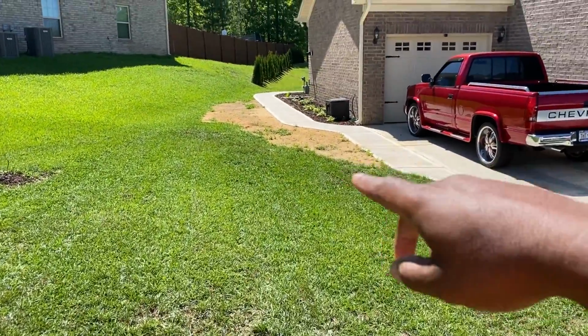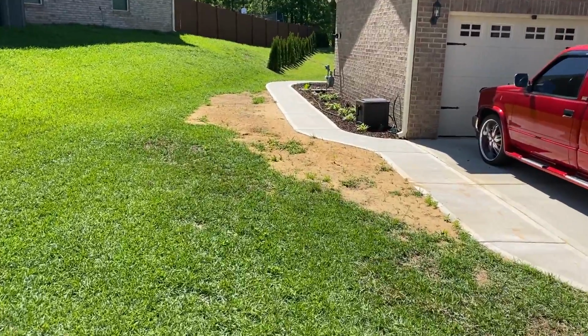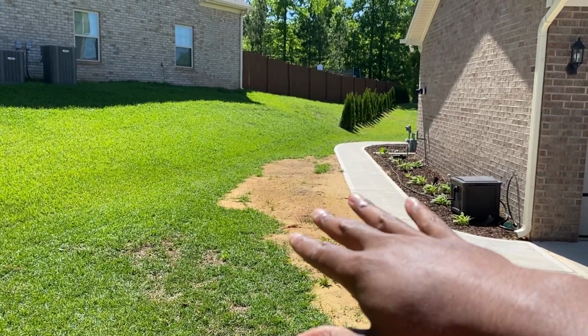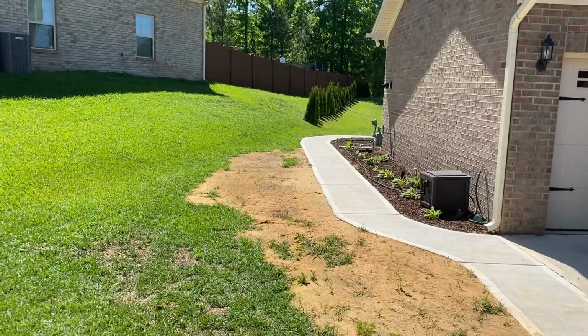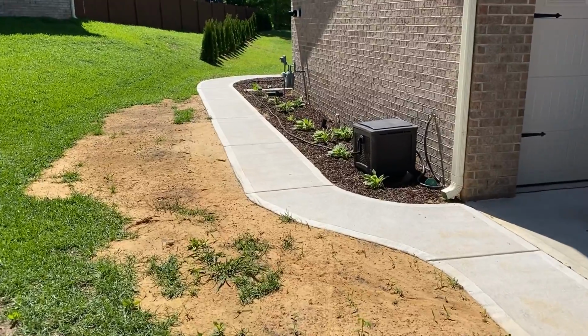And you see the sand here. The sand is here because water sits right there. And once I put that sidewalk in, the water didn't have enough area to expand. So the sand is helping it dissipate faster. And I'm going to resod that area once the sod gets mature.